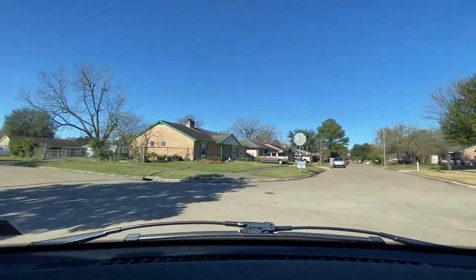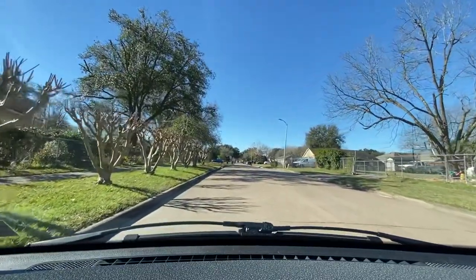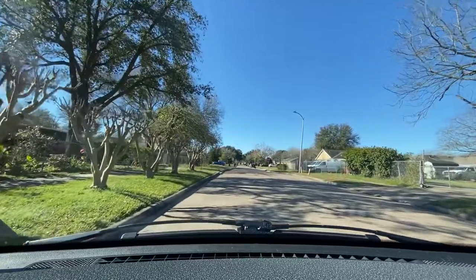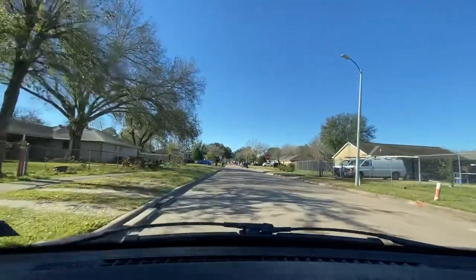So let's make this left hand turn. This is the area where I said the trees were trimmed or cut up. You see right here? This is Dogwood Tree Street. See on my left, see all of them trees, how they trimmed the tops. Almost looks surreal the way they're almost equally trimmed.